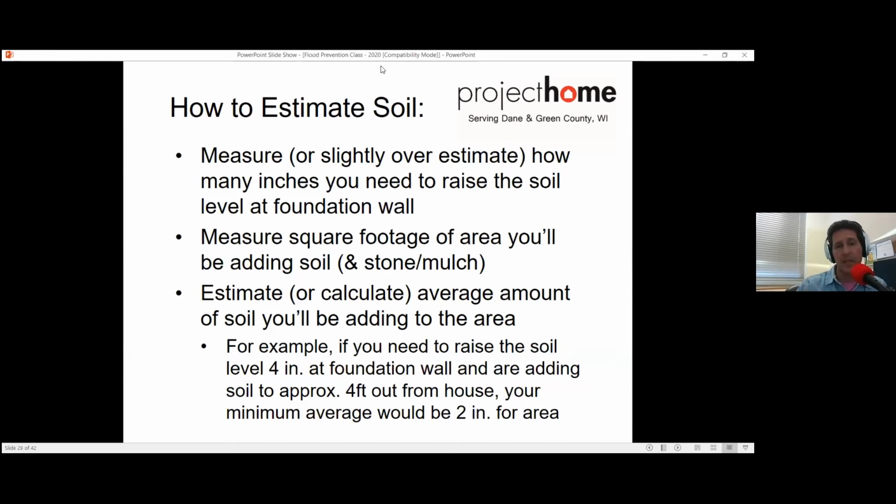It's something that you don't have to do all in one day, or it's something that you can take your time with if you need to do it right. But it is doable. And there are some great places to get bulk soil orders and landscape materials from. I'll get a list of those for you too. But here's how you estimate the soil you need.